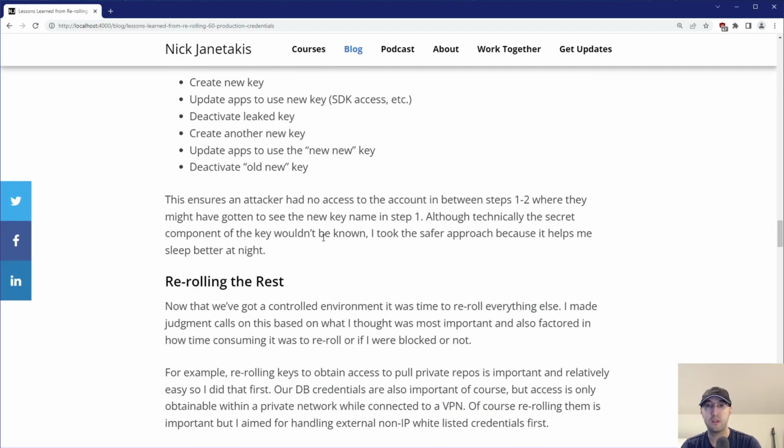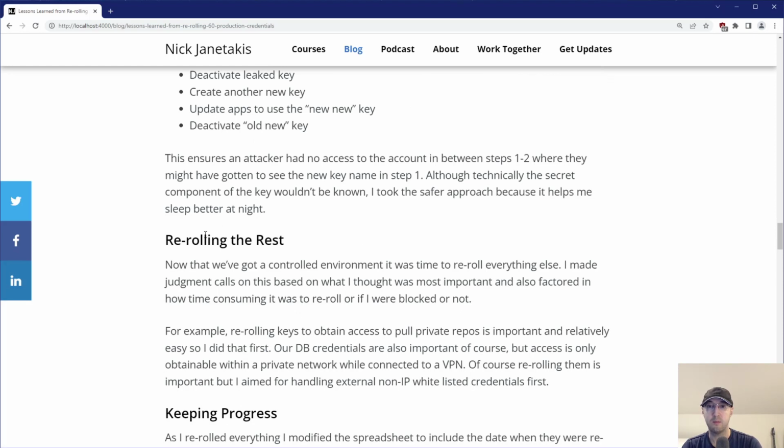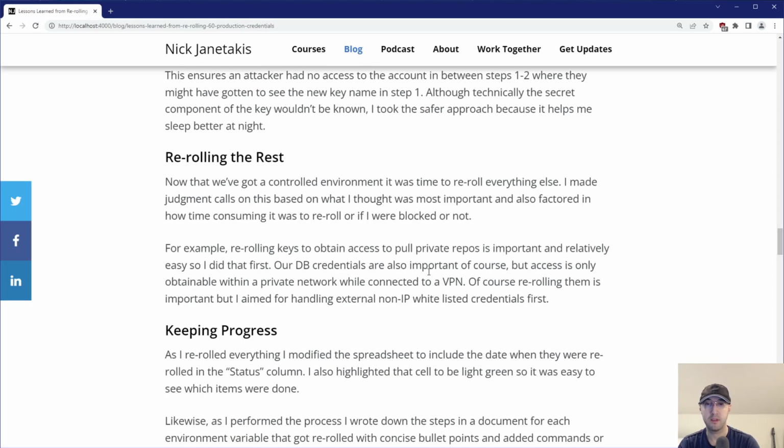And then, once your access is basically sealed, with your cloud provider access being re-rolled and safe, then it's time to actually go and re-roll the rest here. So now we've got a controlled environment and it was time to re-roll everything else. I kind of just made judgment calls in this one based on what I thought was most important and also factored in how time consuming it is going to be to re-roll this, or maybe I'm blocked, maybe I can't really re-roll this key myself. I need to reach out to a team member because they're the only ones with access to that thing and then they can re-roll, we can securely share that or something, or give me access to make a new key so they can't see the production key, whatever, depends really on the service.